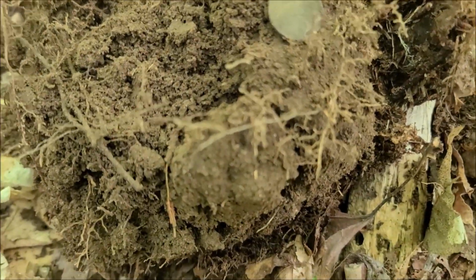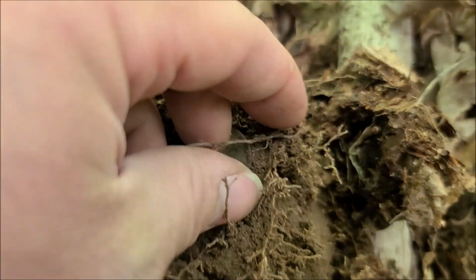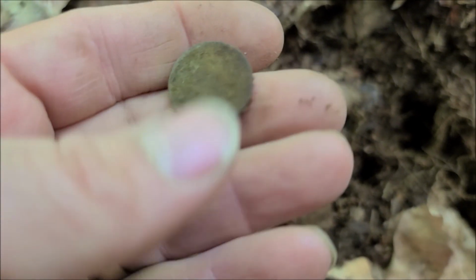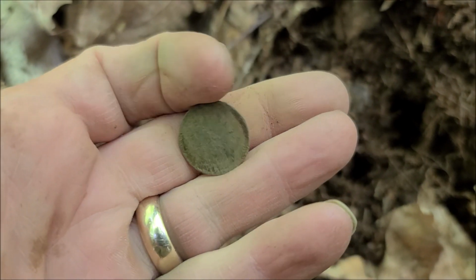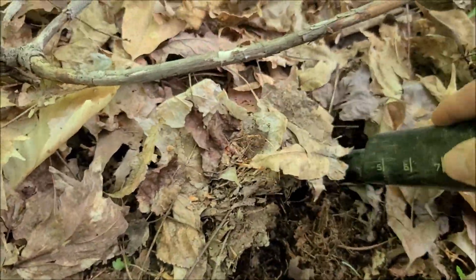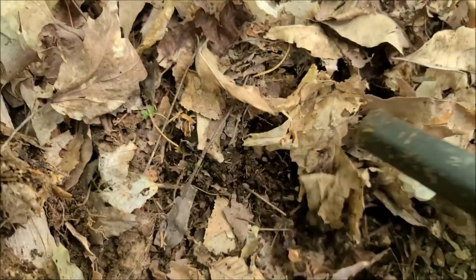Alright, I'm probably about 30 feet away from the cellar hole. And I just got another Indian. And I heard something else. Not with my pinpointer, but I was getting two signals with the detector. Might get some detail off of this one. So I'm going to see if I can find it with my pinpointer. I don't hear anything else. If there's anything else, I'll let you know.